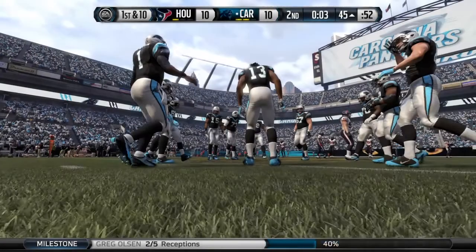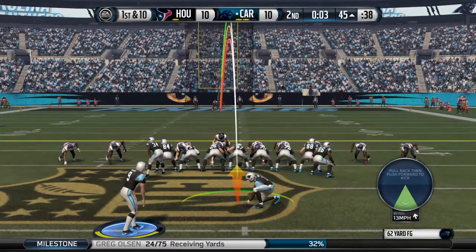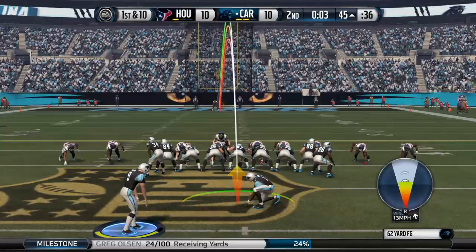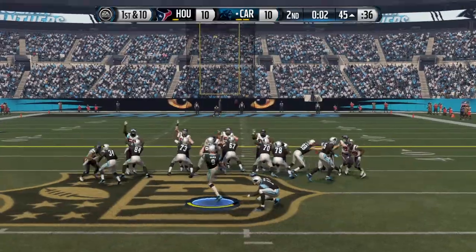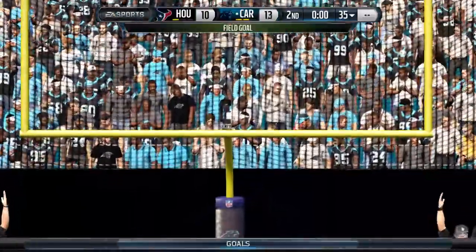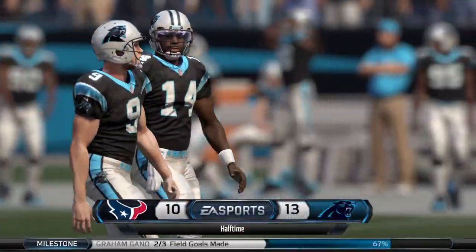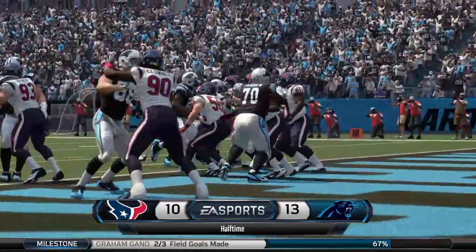The offense has had time now to game plan, strategize after the timeout, and now they're ready to go. The field goal attempt is good. It's good. And we'll be back to Charlotte after the break for the start of the 3rd quarter.